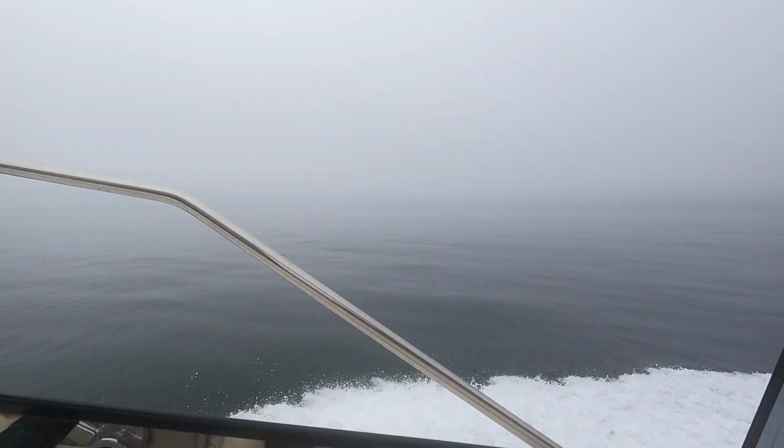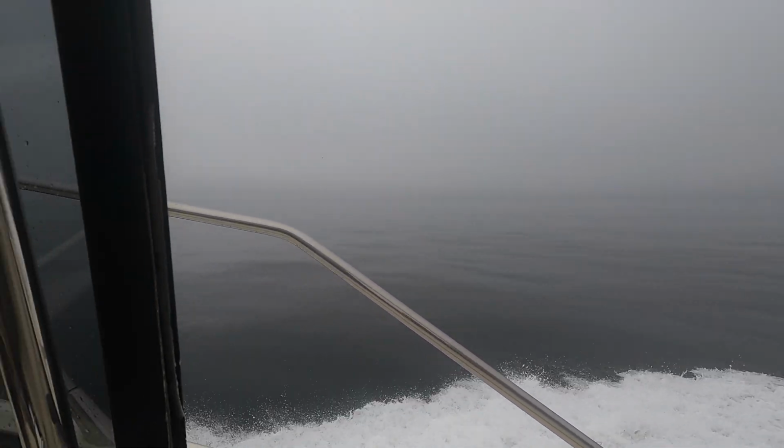All right, it's morning. It's about 9 o'clock. We got the crazy hair going. And we are about 30 minutes out of Santa Barbara. You can see the weather is a little bit of a fog, but not a horrible fog. Ocean itself, very calm. We've sped up a little bit. We're back up to about 19 knots.